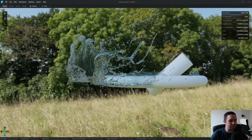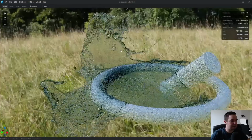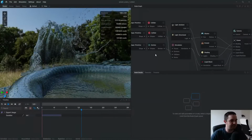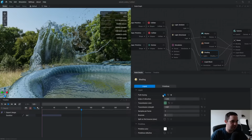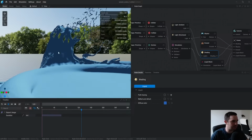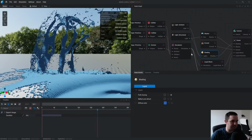So really, really cool. You can see the sheeting here. This was kind of my point: some of the sheeting capabilities of this new solver. You can see some issues against the collider, but all that stuff is going to be improved. If we go to our basic shader, you can see the meshing and sheeting of all this. Really awesome. You can see it tearing based on some mesh values.